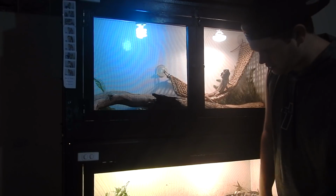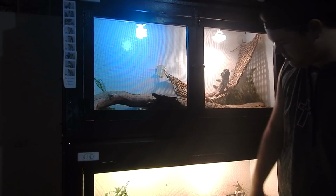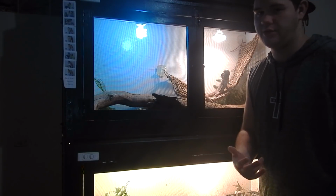Again, nothing too special. Basic setup: heat light, UV, fake plant, some bits of bark, and substrate for them to dig in, and a few gum leaves as well. Now I'll get down here and I'll pull out these lizards and I'll show you guys.